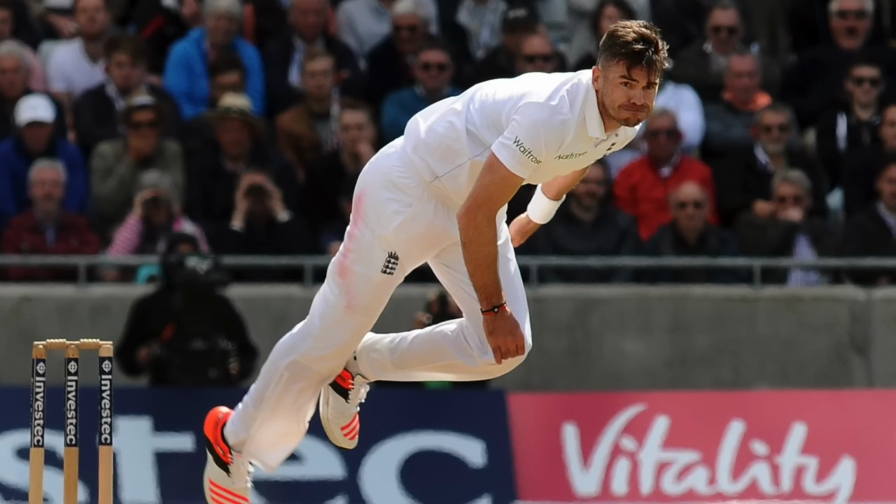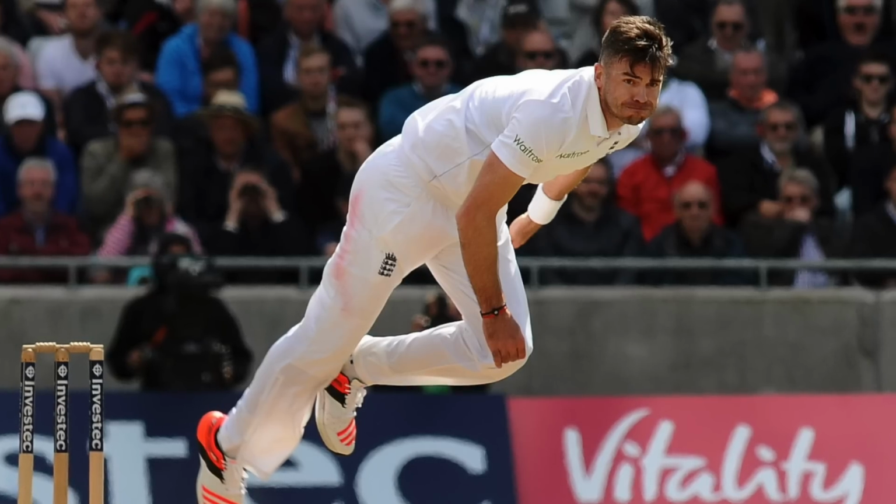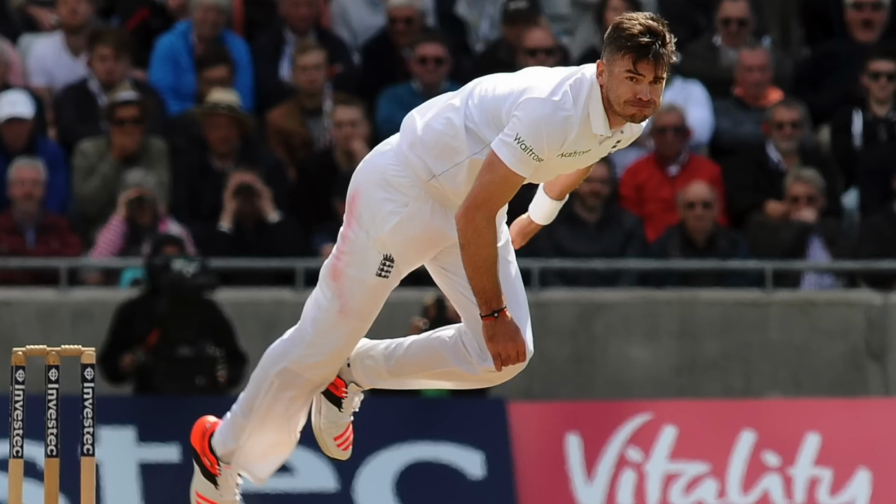Not the inventor, that was Mohammad Asif. But Anderson was the reason it spread around the world. But of course, TV also played a part in that. We have better cameras now, so people were picking it up just by watching. Who else do we have on this list? What about the 4 all-rounders? Shakib Al Hasan, Jason Holder, Ravindra Jadeja, and Ben Stokes.